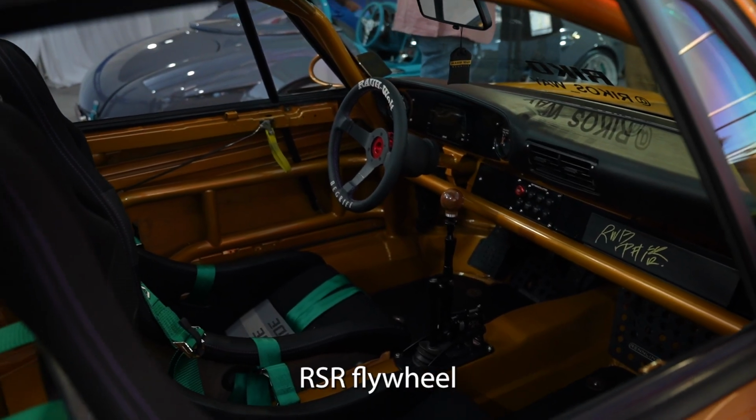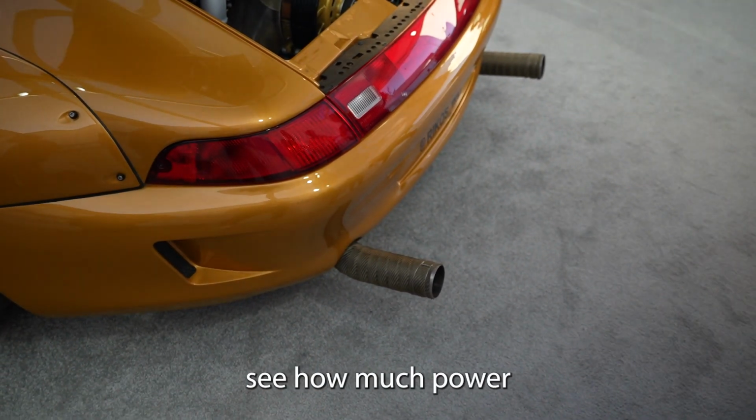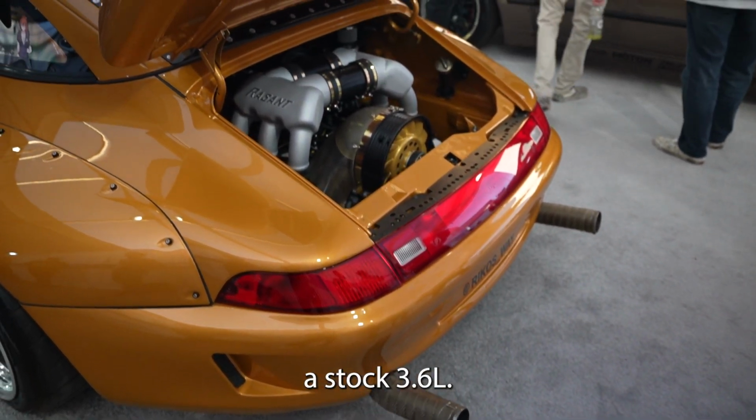Yeah. It has the lightened RSR flywheel and a super light harmonic damper. After this, we'll get it dyno tuned and see how much power it'll actually make. The bottom end is still a stock 3.6.